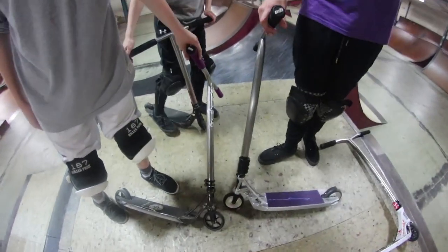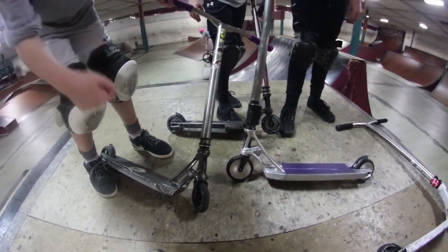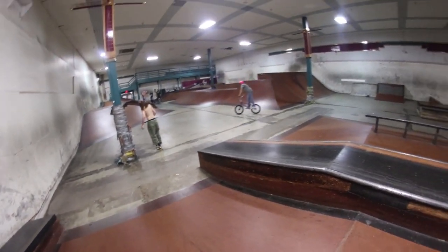All right, guys, let's do a poll. Put up the poll in the cards right here, top right. Which scooter's better, one or two? One, all the way. Or three. Ha, great.